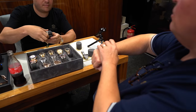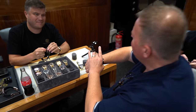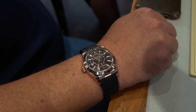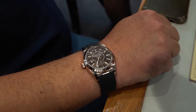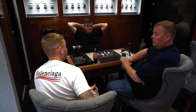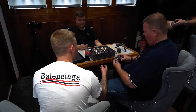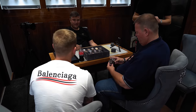I don't know, I think putting a rubber strap on a Rolex is a bit pants down. I've got the Flex and the price, that one's 50 odd grand. That one's 30 odd grand. So do you like that watch then? You would actually prefer that watch over that one? I prefer that size of watch.